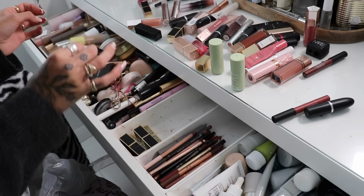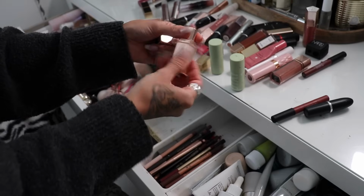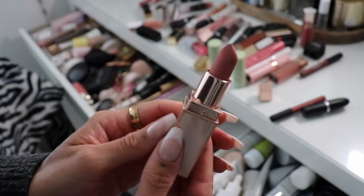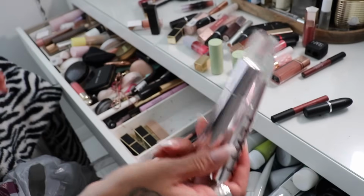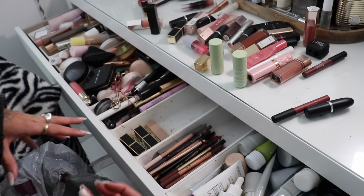I quite like to do this seasonally as well, just because the products that I want to use change from like winter to summer. Oh, this is another one of those kind of shades. This is Patrick Ta, Shy. Like a really beautiful matte pink. So these old Fenty ones, actually I'm going to chuck them. They're quite dried. I do find these dry out quite quickly, but they're just quite a dry formula anyway.